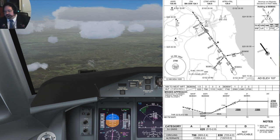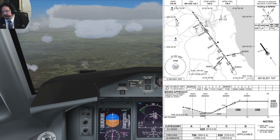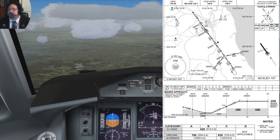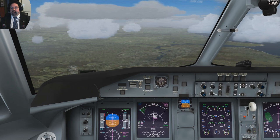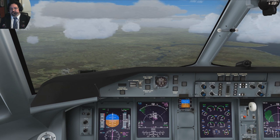Yeah, the best approach if we don't become visual is track to BD Sierra Hotel and up to 2,700. If we go missed on the actual approach to runway 14, we'll just make a standard visual circuit to the left.